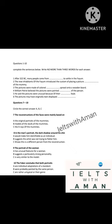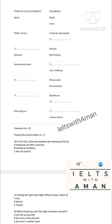The end of section one. Section two. You will hear an extract from a radio program for people who live abroad. Listen and answer questions 11 to 17.